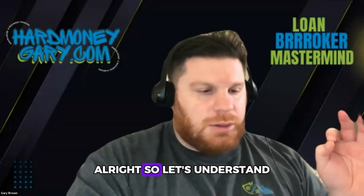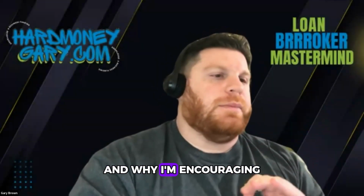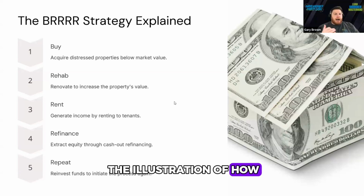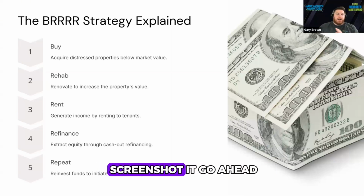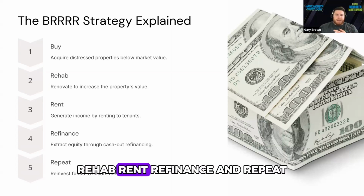All right. So let's understand some more of the mechanics and why I'm encouraging you guys to work with a specific strategy. I gave you the illustration of how I bought my rental property, and here are the steps again. If you need to screenshot it, go ahead and screenshot it. Buy, rehab, rent, refinance, and repeat.